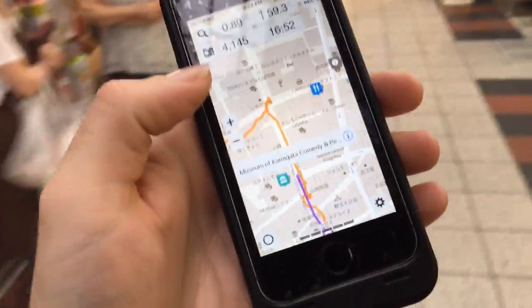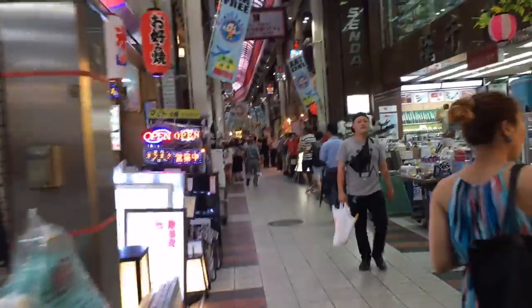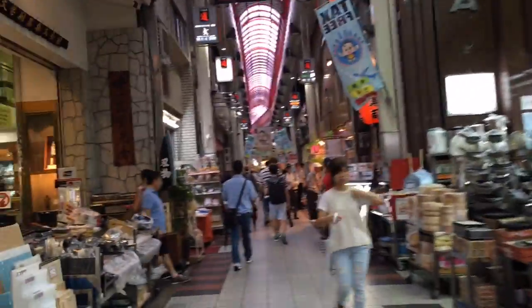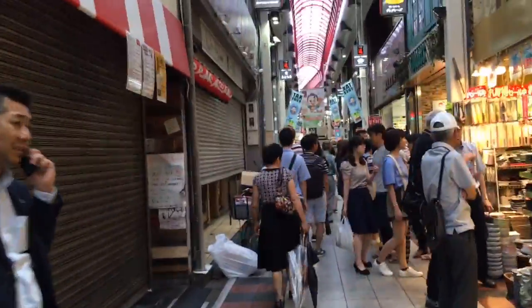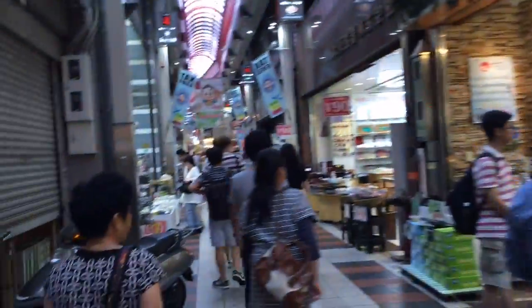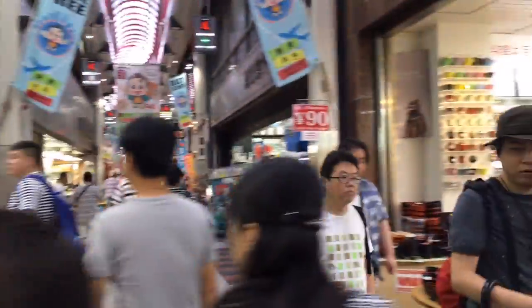We're looking for the Museum of Kamigata Comedy and Performing Arts. Maybe stop by the Bunraku stage as well. So again, if you've never seen it before, this can be interesting. I should have rolled my video all the way from over at, I walked through Shin-Sekai earlier. Could have made a video from market to market.